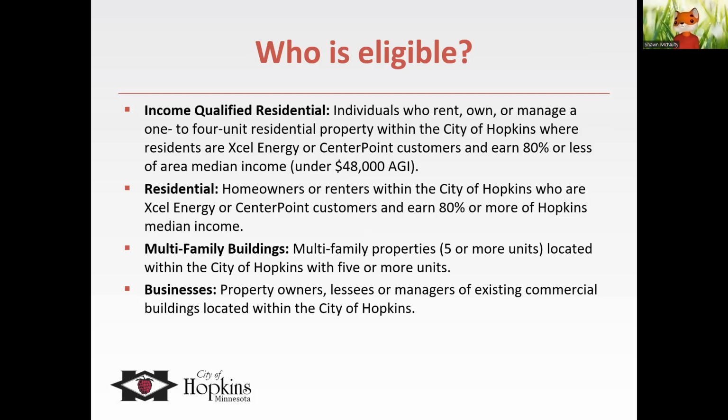And then traditional residential, in both categories, it doesn't matter if you own or rent. However, we do really encourage renters to work with their property owners. If you are looking to do a physical change to your unit, you're very welcome to apply, but we do need your landlord's or property owner's permission for that.